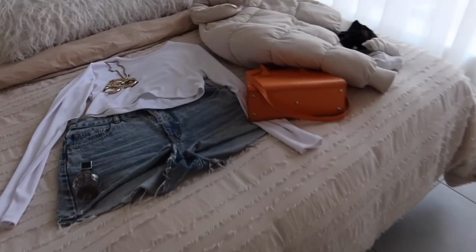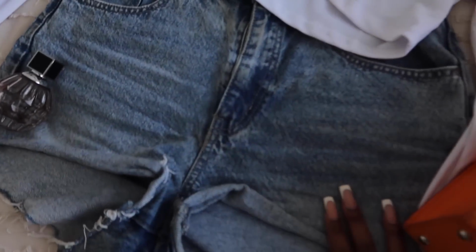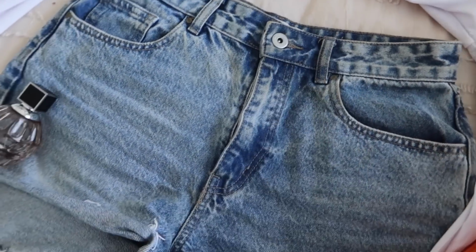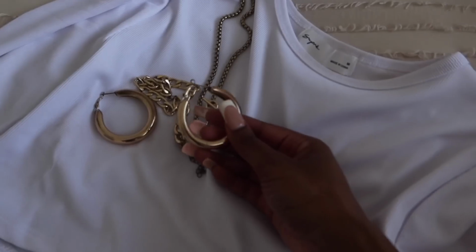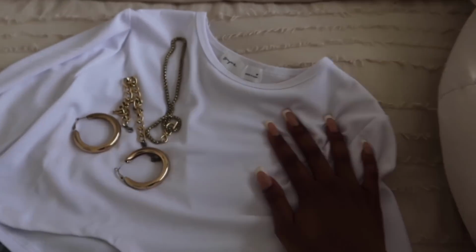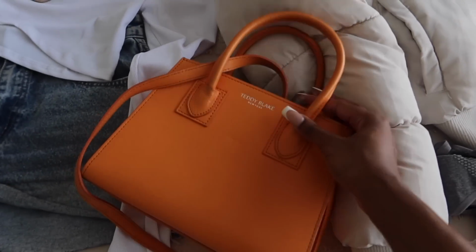Okay, guys, so this is what I decided to wear. I'm going to wear these shorts. I got these from Cotton On, I believe. Yeah, Cotton On. And then I'm going to wear this crop top from Superbliss. This is the jewelry that I'm going to wear, just these hoops, this anklet and this necklace. This top is from Supra. It's a long sleeve crop top. And then I'm obviously going to wear this jacket that I'm obsessed with from Supra as well.